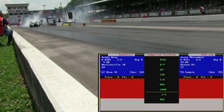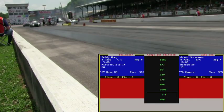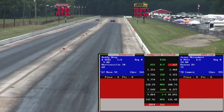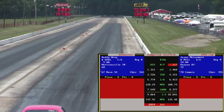Another pair of bow tie machines backing up from their burnouts right now. Left side, it's Buddy Ray from Martinsville, Indiana. 67 Nova SS, 565 cubic inches of bow tie rat motor. Alongside Jackson Messamore, Hanson, Kentucky, 19 years old. At the controls of his 1970 Camaro, small block Chevy, E-Gas machine over here in the jegs.com lane. Start for Jackson. Reacts real quick. 10:04 for Jackson Messamore. 10:04 at 135. Buddy Ray, 9:06 on his 9 flat at 147.